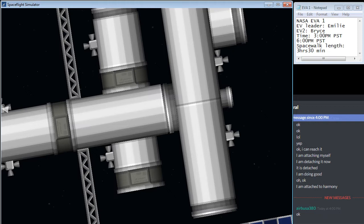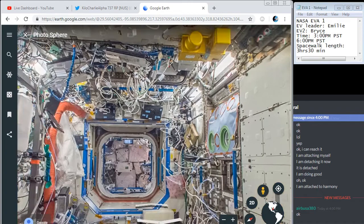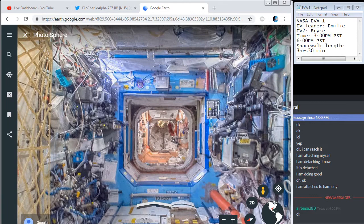Oh, you didn't come? I thought you were coming back to Quest. I thought you said you had it by yourself, so I was waiting. Let me go over. I'm going to need a bit of your help at Quest. Roger that, heading over there right now. Almost there, exiting the node.